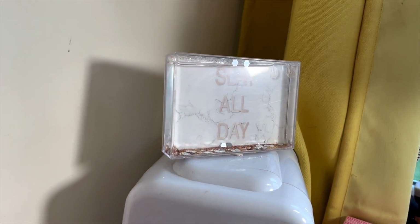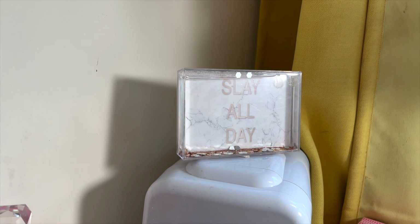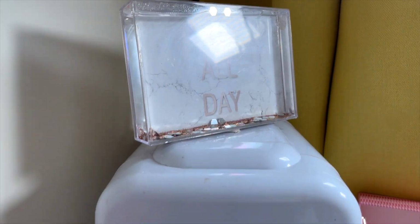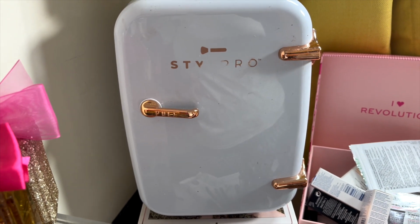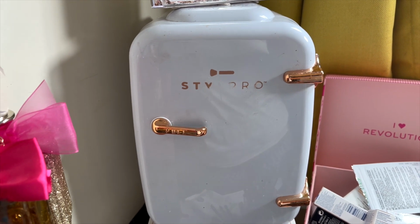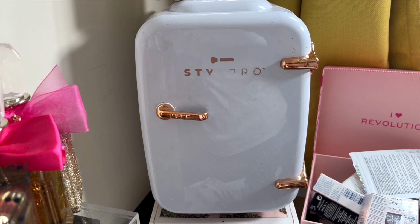And then on top of that, I've got just a little decor. It says Slay All Day. The frame is from New Look and the fridge is from Beauty Bay. But I believe you can get the Style Pro fridge from pretty much anywhere. It was from ASOS, but I have seen it on Beauty Bay as well.